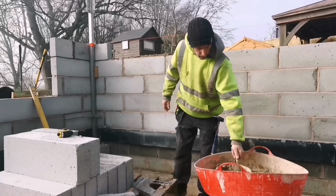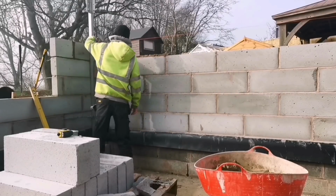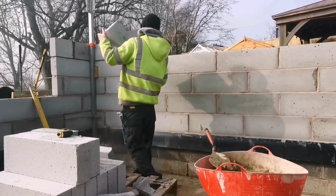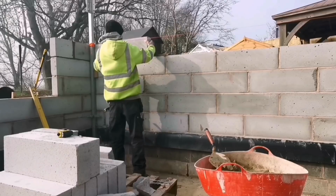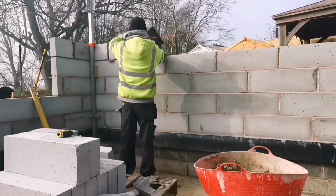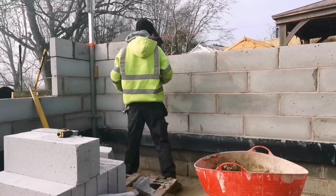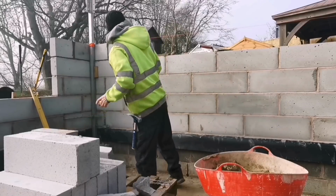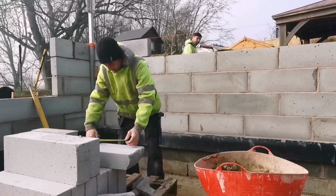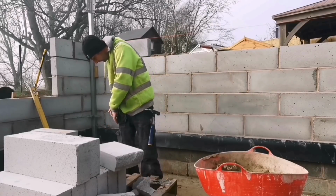It's killing me now. The sun will get out today, like. Hopefully. Well, it looks like it's going to. Wearing off pretty quick. It's wetting up a bit, this. What's wetting up? Yeah, whacking every block now. Where's the tape gone? 27.